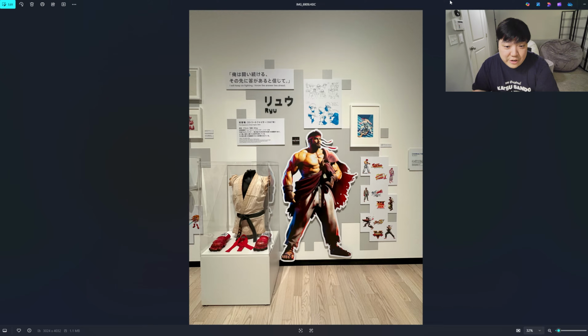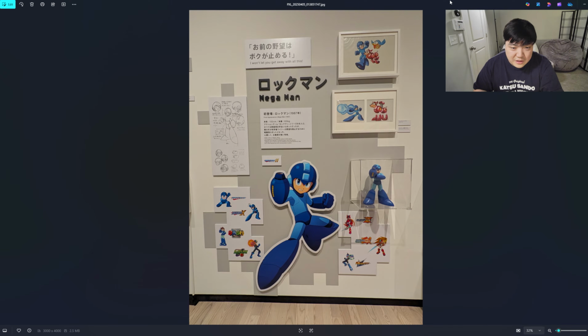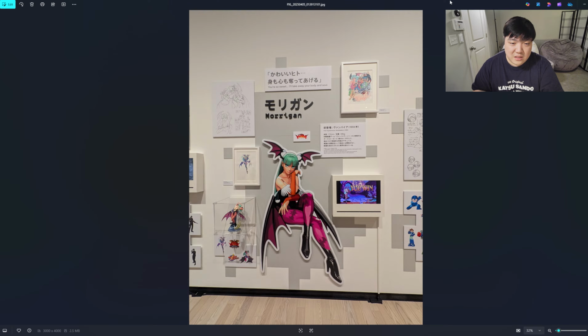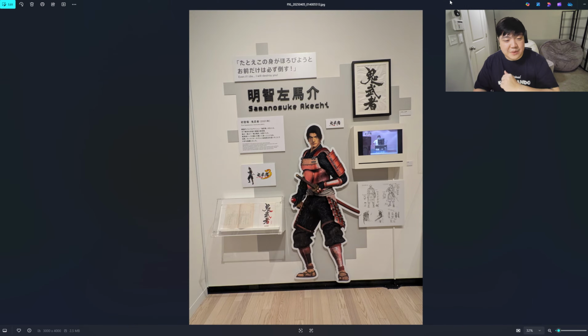This is Rio on screen right now. You can see everyone's just taking photos. There's some concept art in the back. I think that was really sick to see. Here's Megaman right here, or Rockman as they call it in Japan. Here's classic Morgana from her games. Leon Kennedy from Resident Evil. I didn't know about this series, but he's here too.